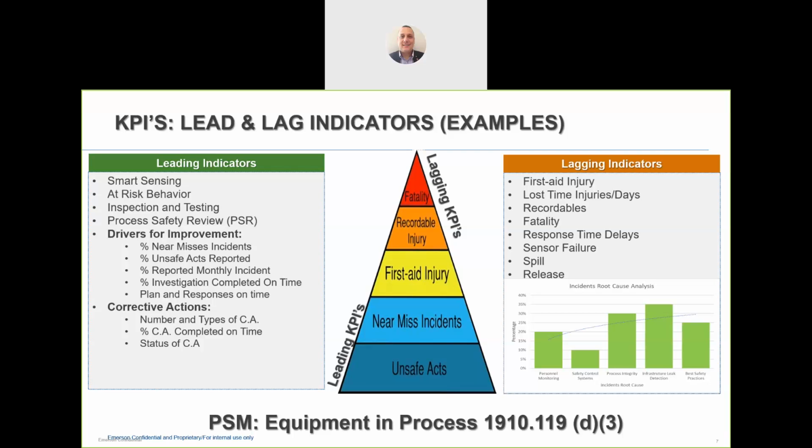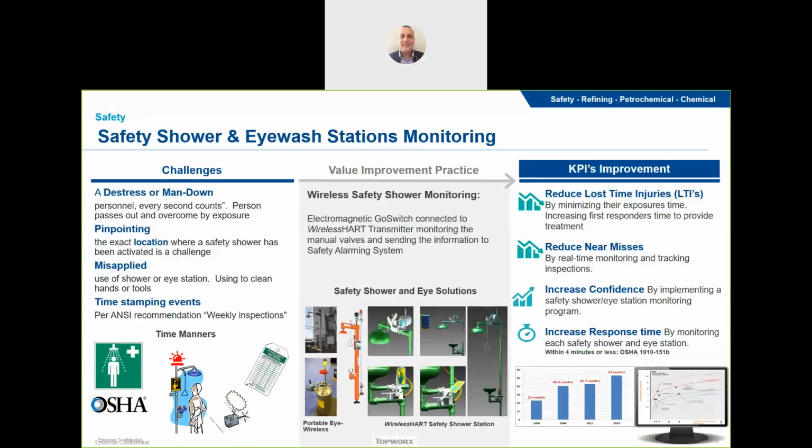So TopWorx have a lot of solutions to these problems. Without a doubt, the biggest area where we've had the greatest success and also proven in-use data is the safety shower application. In the safety shower and IWAS application, what we're looking to do is integrate into existing systems. This solution gives monitoring and alarm back to a control room or another area to signal that personnel require assistance.